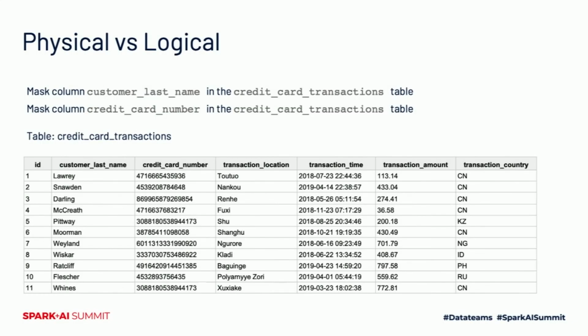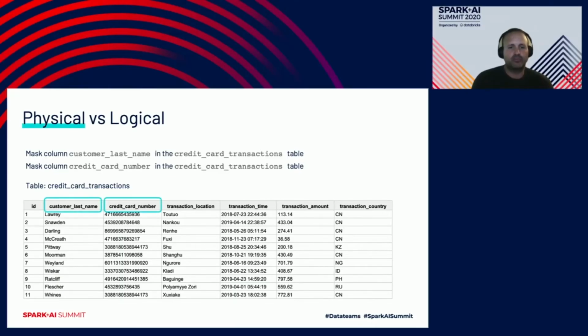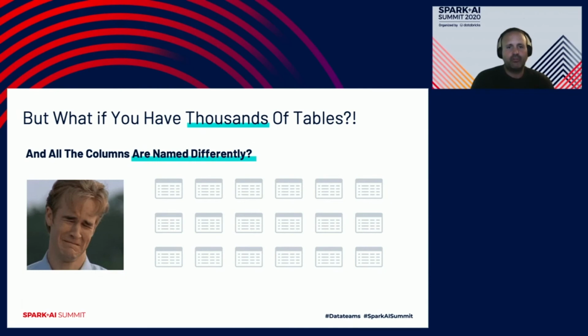Okay, the last thing is physical versus logical. Just like ABAC gave you scalability, this gives you scalability as well. If you are building a rule against a physical table, like I could build the rule for credit card transactions, I want to mask the customer last name and credit card number columns. So I'm calling out the actual physical table. But this could be really painful if you have thousands of tables and all those columns are named differently, right? This would be a nightmare job to have to build these policies one at a time.